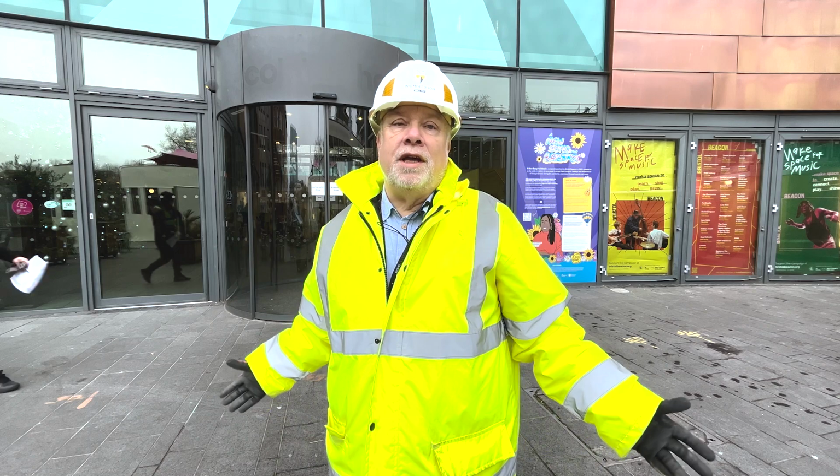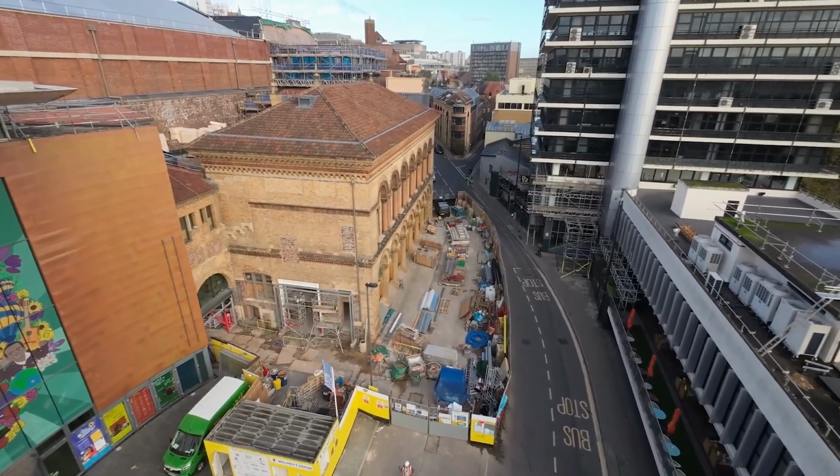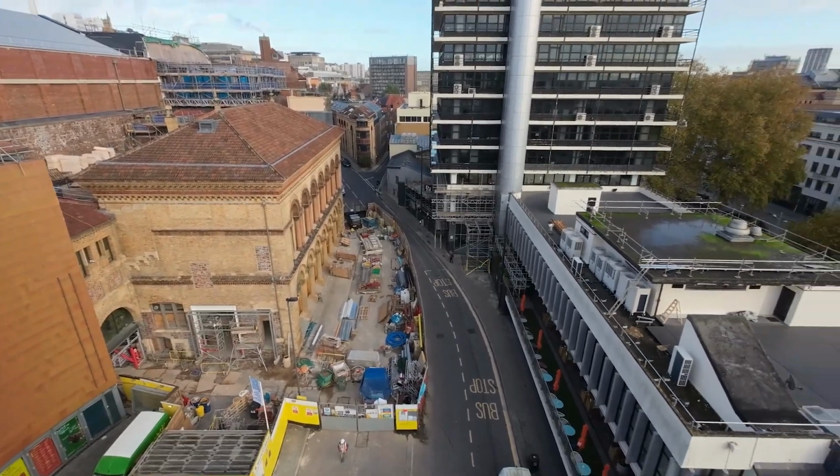Finally, this will be the entrance that you come into to access all the places we've just looked at. And we look forward to welcoming you into Bristol Beacon.